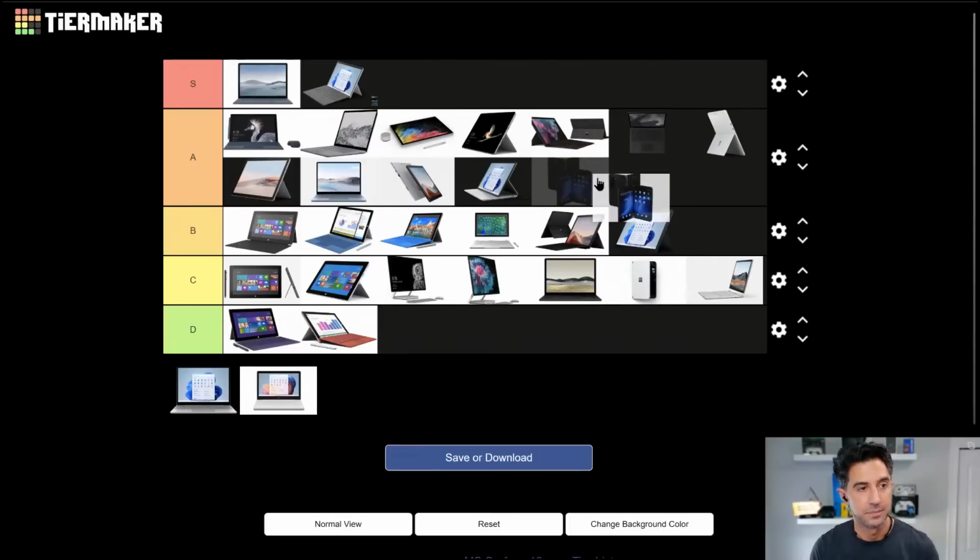Yeah, I think it's an A. I do think it's an A. I think B is too harsh on it, because it does what it's supposed to do, right? What it was built for, it does well. And yeah, the camera could be better, but if you compare it to the first Surface Duo, it improved on basically everything. It launched with current specs, the Snapdragon 888.